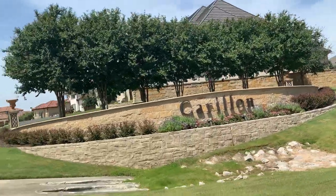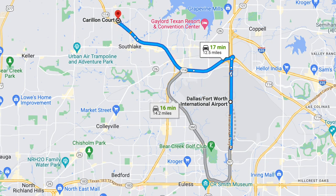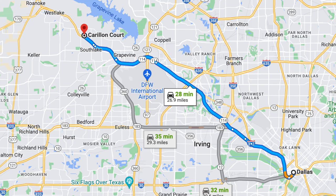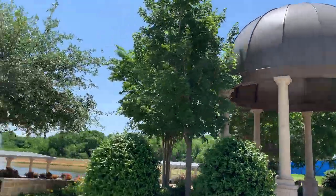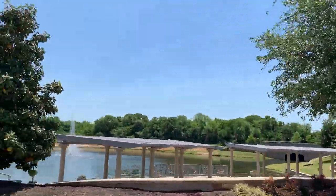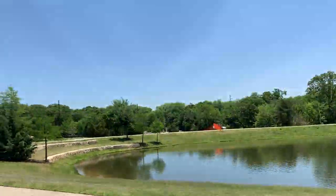Carillon is a beautiful, newer luxury community located about a 15 to 20 minute drive to the Dallas-Fort Worth International Airport and about a 30 minute drive to either downtown Dallas or downtown Fort Worth. The Carillon community features a scenic lake with landscaped grounds, paved walking trails, and green spaces.